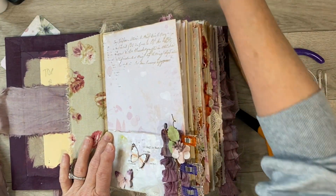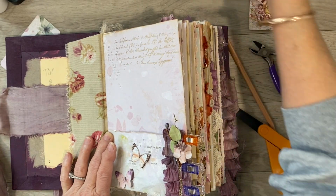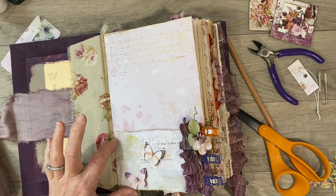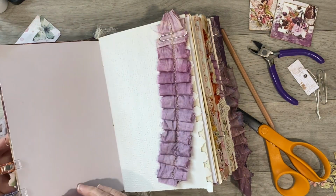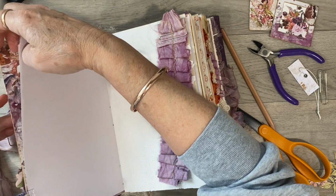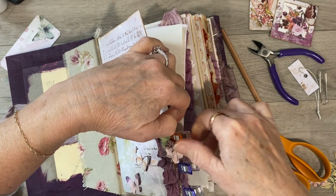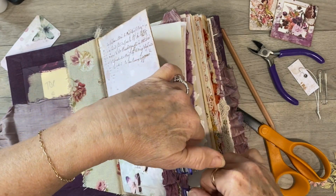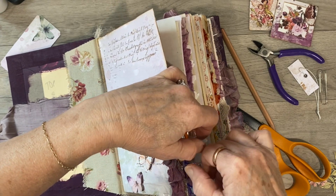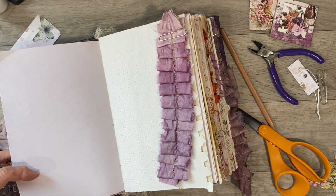And I think we'll probably clip these onto a page somewhere just for decoration so they can be moved around. Caught a few pages there. And just clip that again. Right.